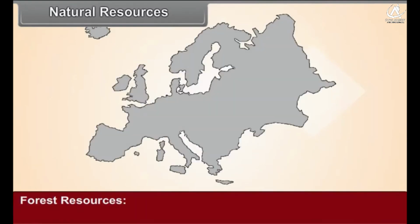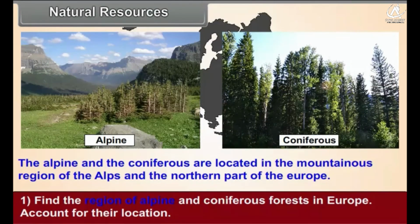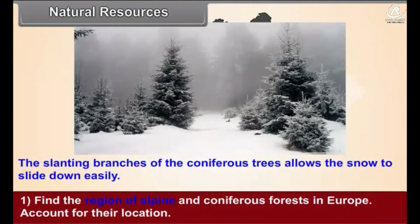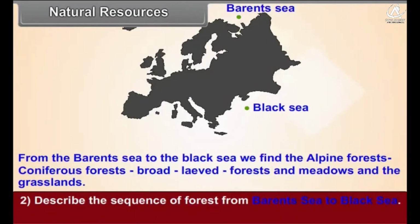Natural resources. Forest resources. See color figure 3 and answer the following questions. Number 1. Find the regions of alpine and coniferous forests in Europe. Account for their location.